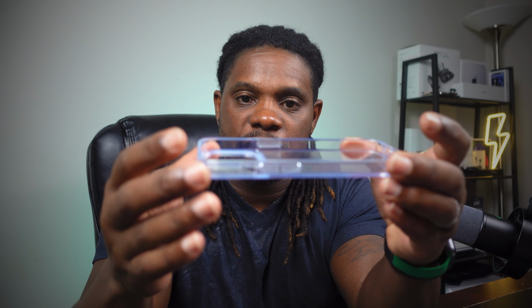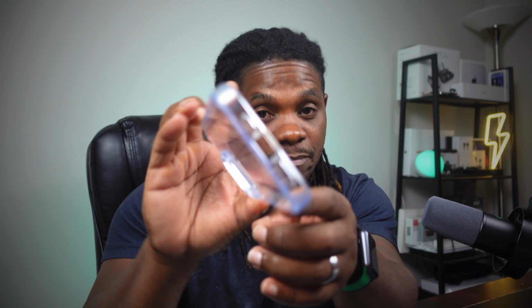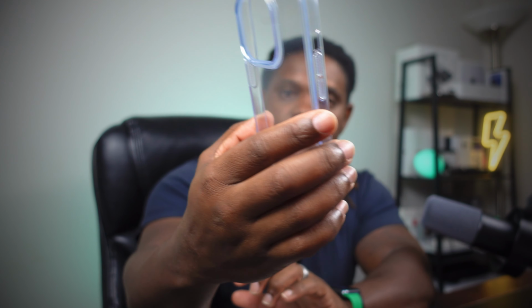So this will be her daily driver here shortly, all right? But this is what the clear one looks like. Got all your cutouts for your buttons and everything on it right here. We will put the iPhone 14 Pro in here in a hot minute, but just give me a second, all right? But this is what the cutouts are looking like. This is what it looks like without the iPhone 14 Pro in there.